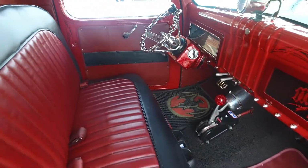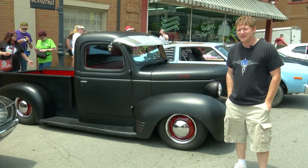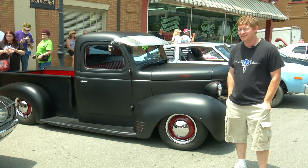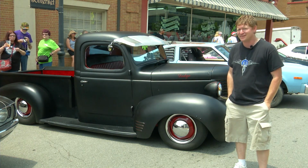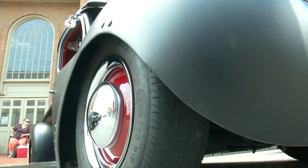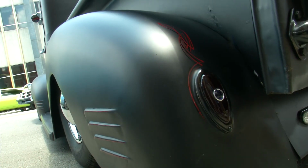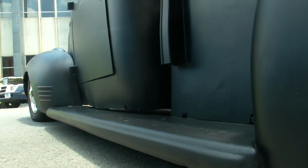It was pro-streeted, had a tilt front end on it and a big blower motor in it, and I wanted to make something a little more practical as a driver. And we bought a 92 Dodge Dakota, and I pulled all that Chevrolet stuff off of it and swapped it all over to everything Dodge, and made us a nice little driver, something we can get in and go to the grocery store in. And we ain't got a whole lot of money tied up in it, so you know, we can kick it and scratch it and repaint it come this winter.